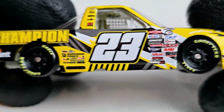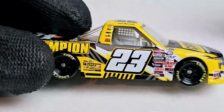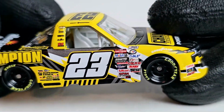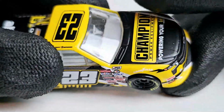But I think another thing a lot of people have kind of underlooked about this truck is, well, it's a Grant Enfinger truck. So some people are going to post off to the side, but I would not say that's the case. I think, if I remember correctly, this is like the third time we've had a Grant Enfinger truck released exclusively for NASCAR Authentics. I could be wrong, though. But this is a nice little matte finish that we got right here.